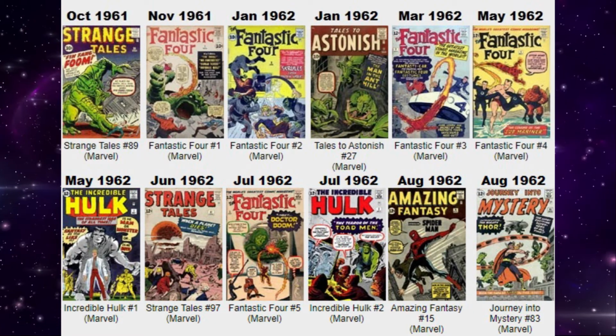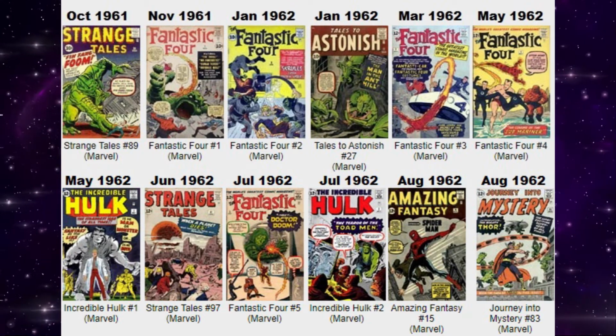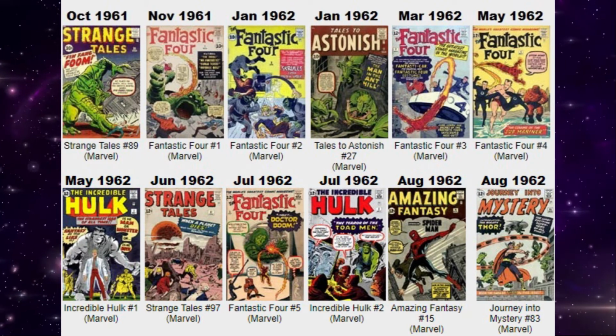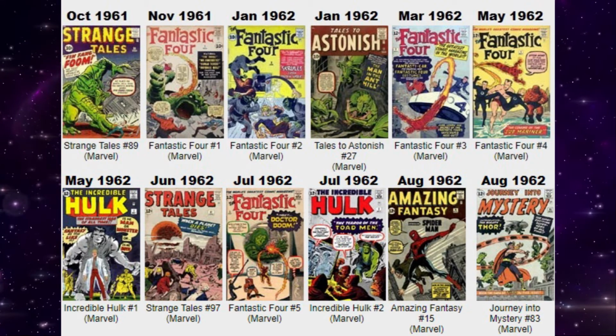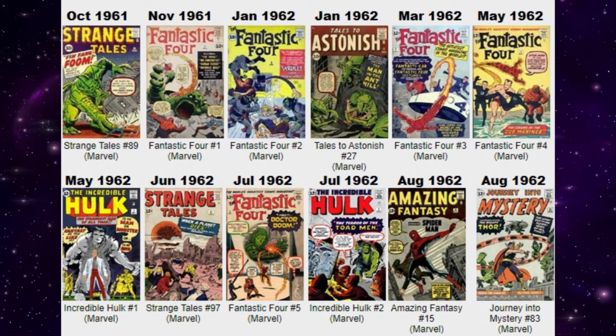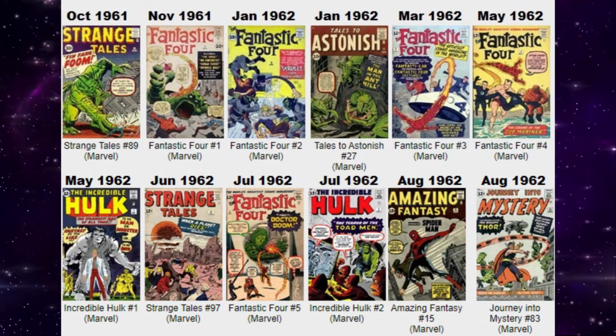So looking at our master chart, that was not the only Marvel book published with a November '61 cover date, but it is the only superhero book. And then in December, not a single one. So at this time, Stan Lee decided to keep Fantastic Four going. At this time, it was being published only once every 2 months.